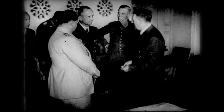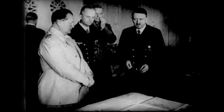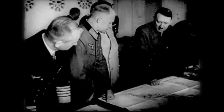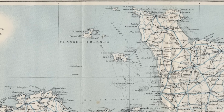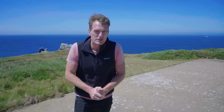As the Second World War progressed, it became clear to the Germans that the Allies were planning a major invasion of Western Europe, gathering forces in Britain. In response, the Germans decided to fortify the Channel Islands, turning them into a theoretically impregnable string of fortresses that would guard the stretch of French coast to the west of the Cotentin Peninsula. Now, Alderney might be one of the smallest of the Channel Islands, but it became the most heavily fortified.